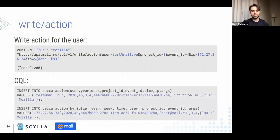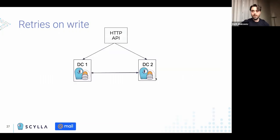And basically in the application, it translates into 2 SQL queries to different tables, by action, by user, and by IP address. Nothing special here. So like in every distributed system, our API may experience temporary problems like timeouts or connection resets. So we decided to do transparent retries on every write request. So we do 1 retry per 1 write request. Every retry goes to a different node, different from the first one. And since we have 2 DCs, it actually goes to another DC. And this helps us reduce the probability that the retry would fail.